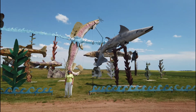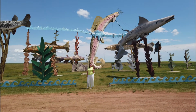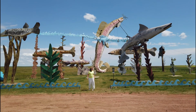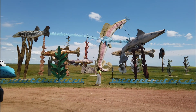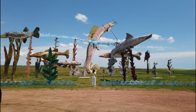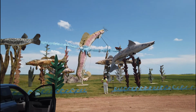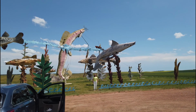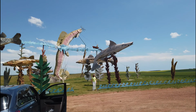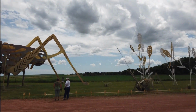But it's crazy. It really is just. Back up here a little bit and see if I can get the whole. You can't see the guy on the boat. But it's crazy. So, okay, and here's one down the road, and it's these great big locusts.